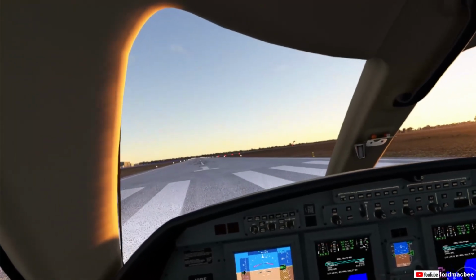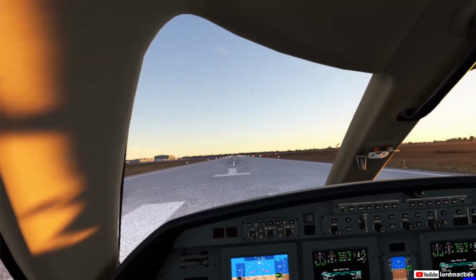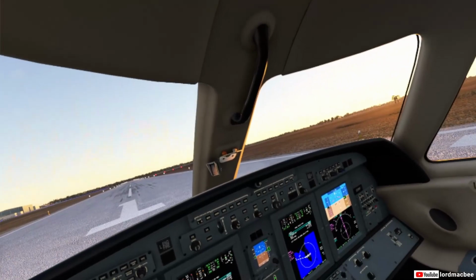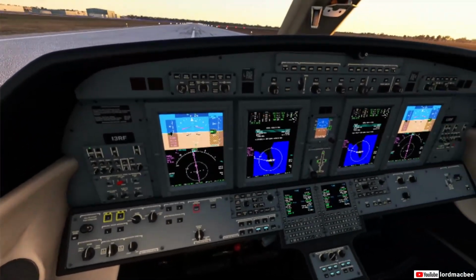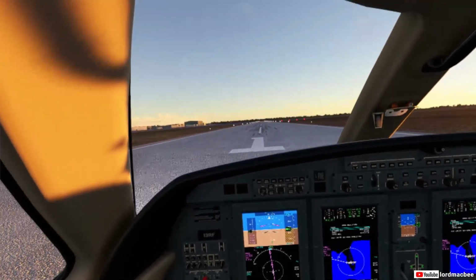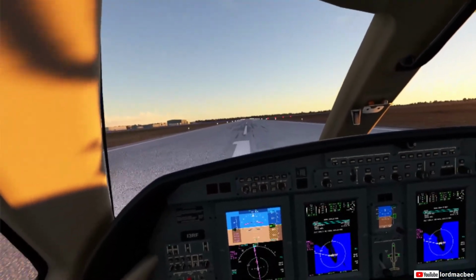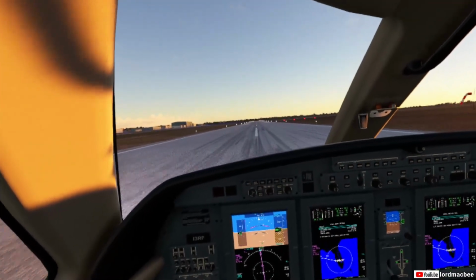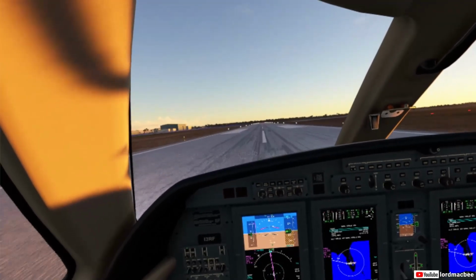It looks like our wind has slightly changed to a tailwind, and that's almost 5 knots here, so I'm not sure what the meter was talking about. Alright, we are ready to go. Rotation speed at 101. Takeoff power set. 2 good engines. Airspeed alive both sides. Hold on the center line.